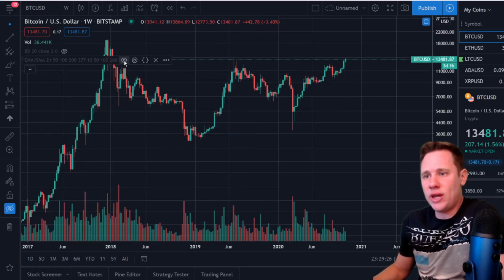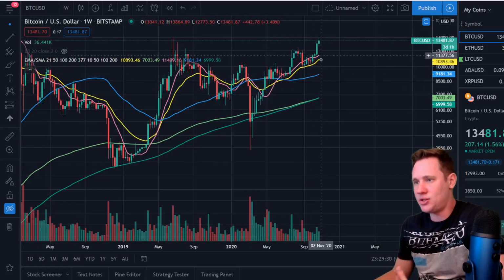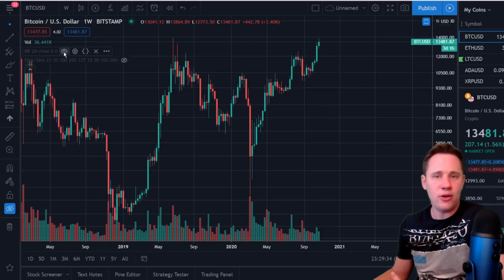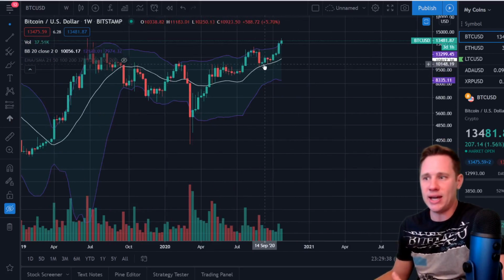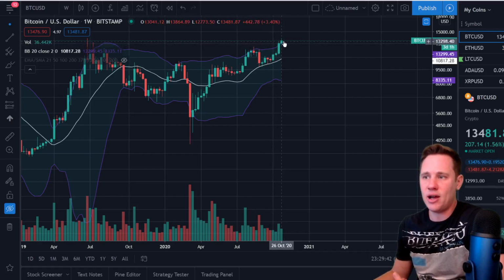We'll look at the weekly. We're above all moving averages, so this is definitely bullish to be above all moving averages on the weekly. Macro is definitely still bullish. You know, we're in the bullish zone. It was a nice bounce off that middle BB. You are hitting some resistance there on that upper band.